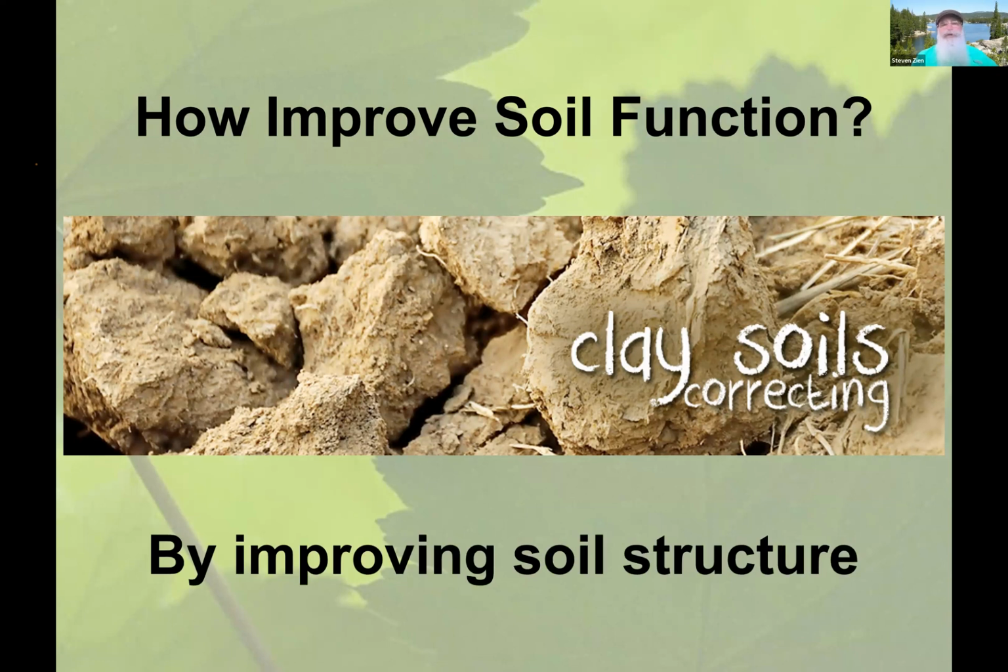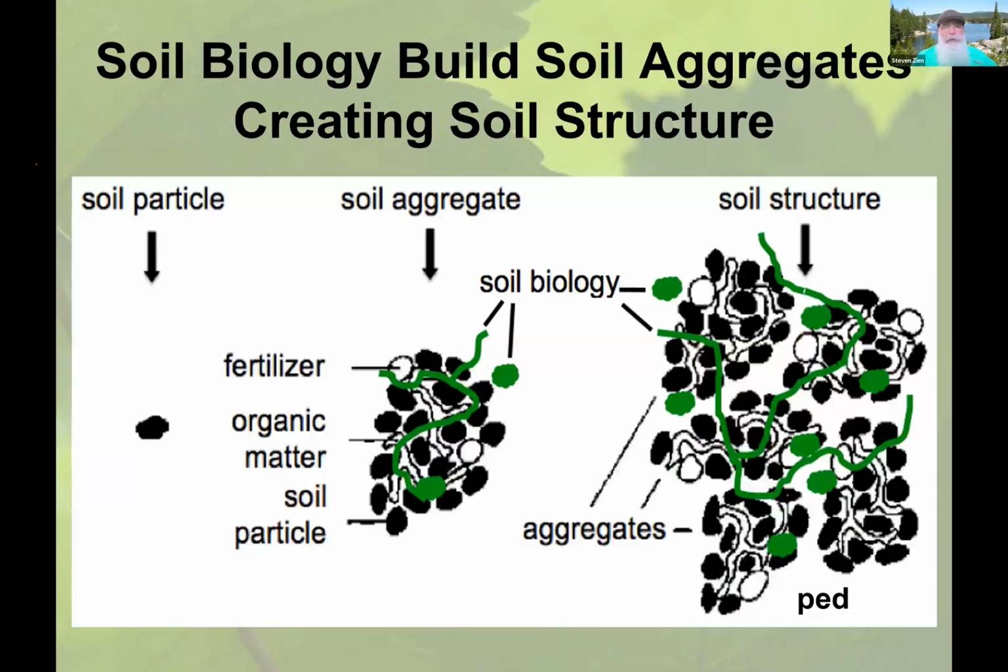Well, what is soil structure? It's the construction of soil aggregates. And you typically start with an individual soil particle over here on the left. And then you maybe throw in some fertilizer and some organic matter and more soil particles. And then you have to have some soil biology. And you've got the little individual green circles there. Those are little microscopic bacteria, for example, that exude glues, and they glue the sand, silt, and clay particles and the organic matter together. And you get these long strands like fungi, and they tie the sand, silt, and clay particles and organic matter together, creating what's called an aggregate.